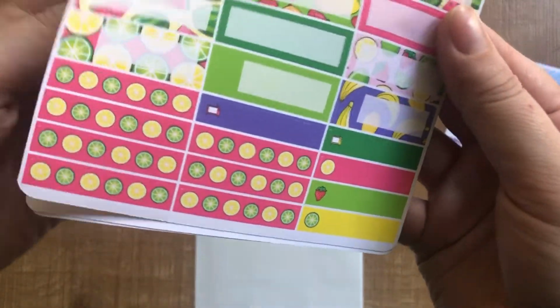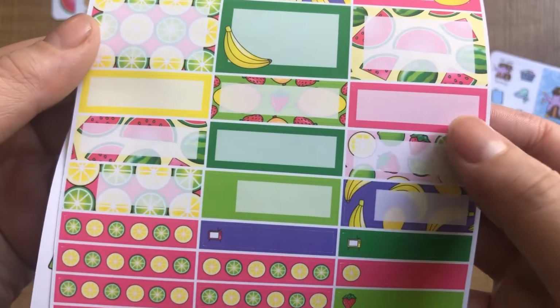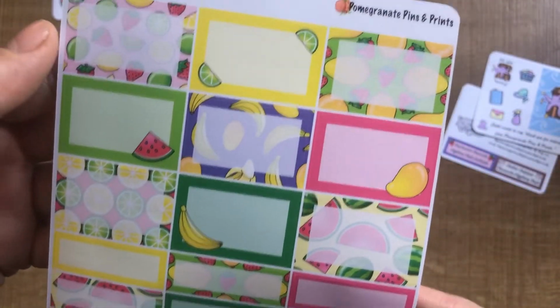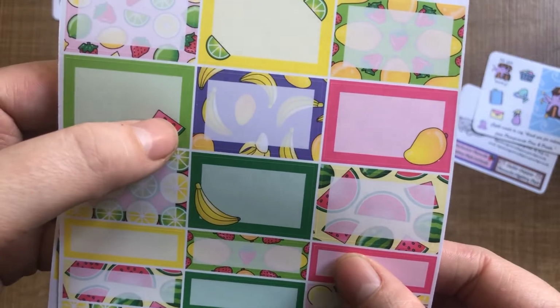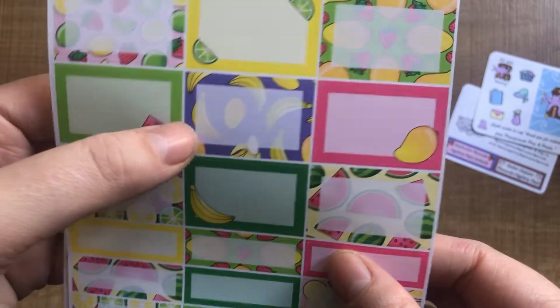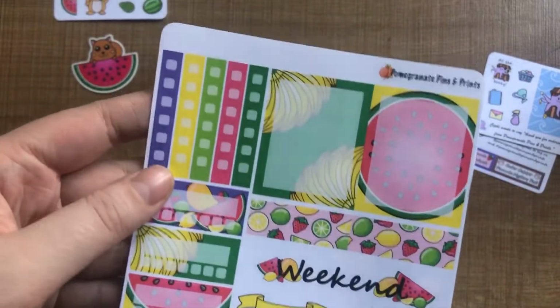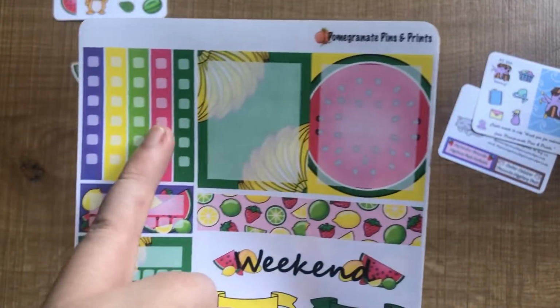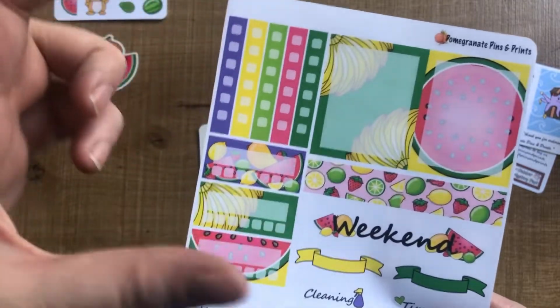Then we've got all of our little boxes, and again, some are plain and some are decorative, which I really like. And then also plain with a little decoration, or they have the pattern behind. So a good mixture in there. Then we've got the same setup with the checklist that you can layer over the boxes if you prefer to have a box checklist.